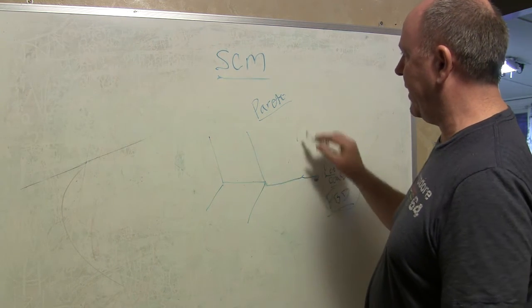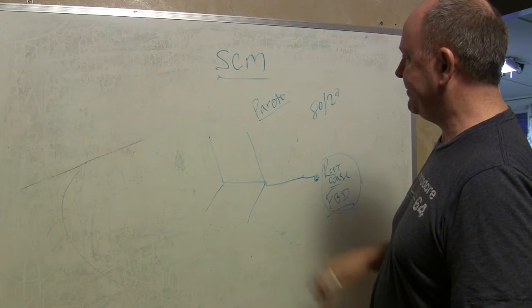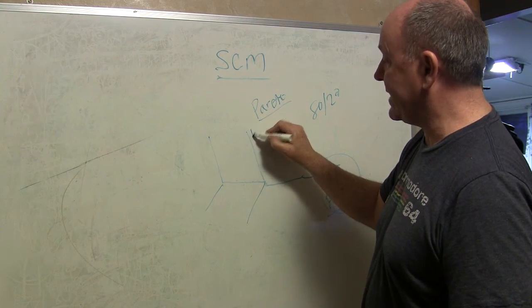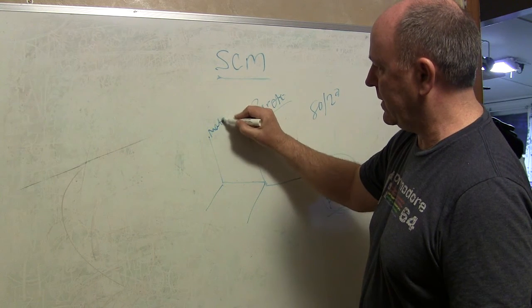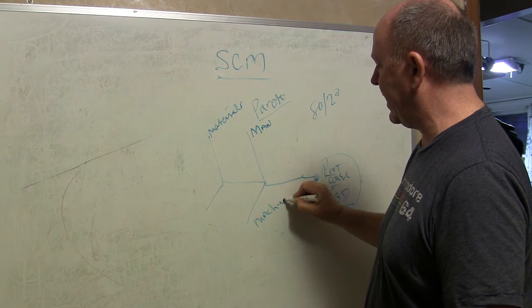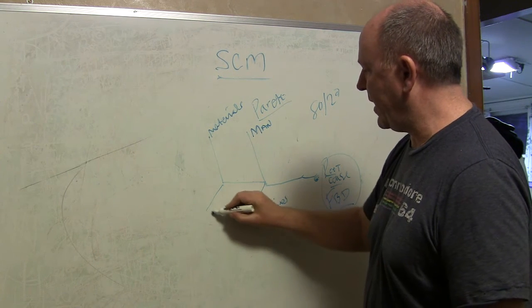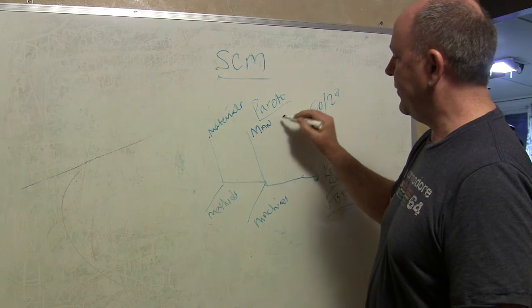This is your fishbone diagram. Pareto analysis, 80-20 rule. You have the 6 M's: man, materials, machines. That's for your automation. And methods, those are your processes. Okay?